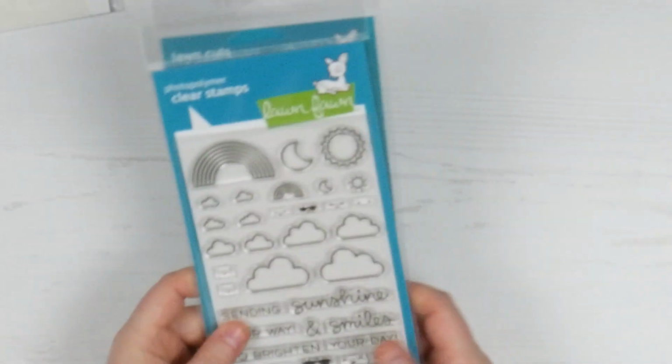You guys have seen some of my stamp videos where I seriously do pull in 6 or 7 different sets, and you can make something out of them. So love, love, love, love this one. This one's going to be just a staple. I'm glad it starts with A. It'll sit at the front of my drawer.